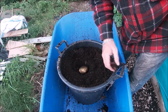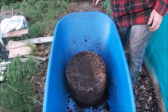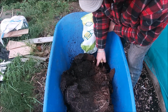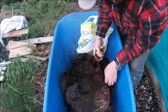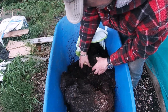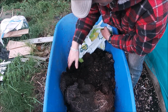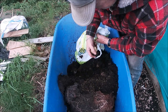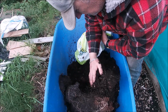That looks alright. Anyway, we're going to tip the bucket out and see what we got. Now remember, we just had a weigh-in of just short of six pounds, so I don't know what these are going to be. Well, they might be a bit better actually. In fact, they're a damn sight better. There's something like that little seed potato.